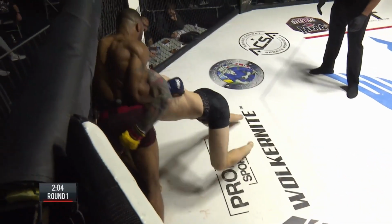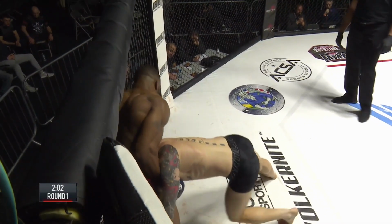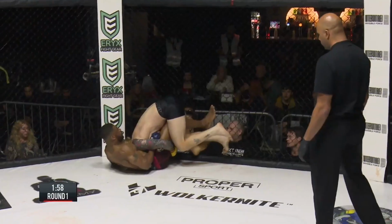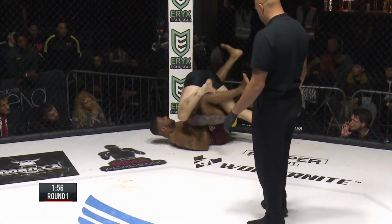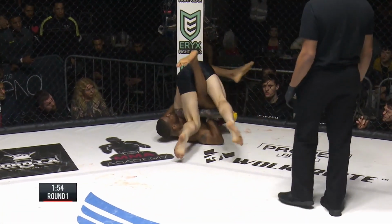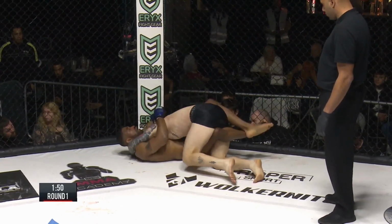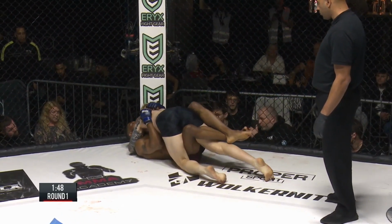No. Looks a lot tighter on the monitor. Yeah, he's going to be able to reverse position here by kicking Joel over the top. No, Joel sticks to the half guard. He gets that right knee down.